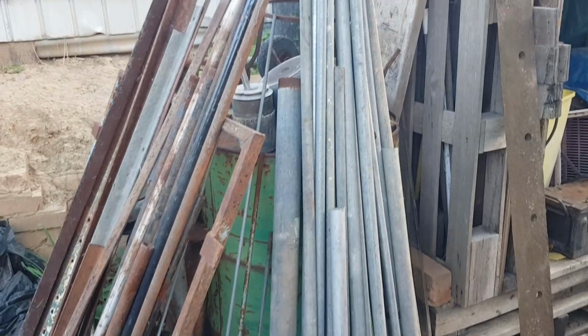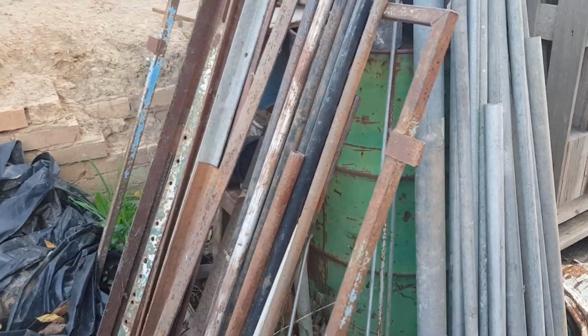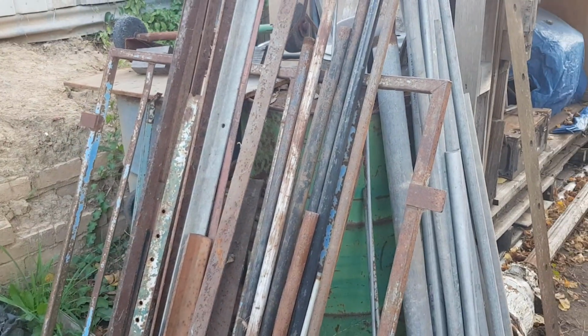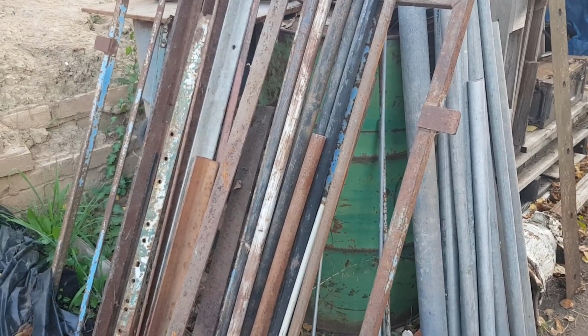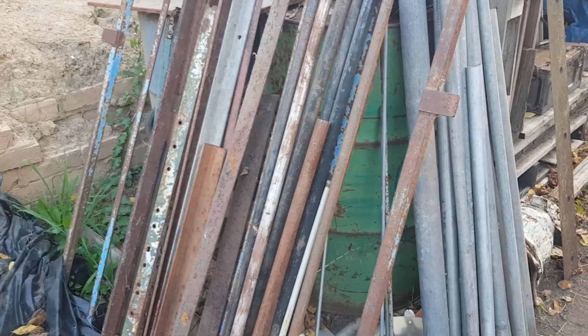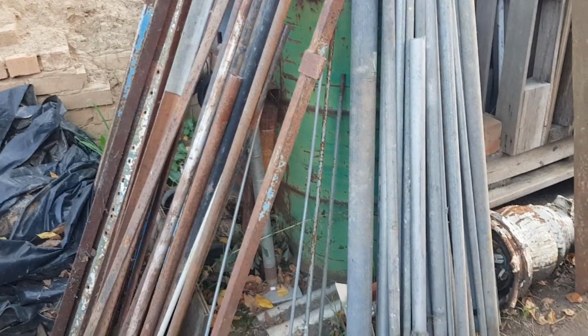I've been stacking good lengths of pipe here. I'm resisting the urge to take it home because I don't do a lot of metal work. So I'll probably group these down the side of the shop and sell them, and I'm sure farmers or home engineers or someone that does metal work would love to buy some good straight lengths of steel. Some of it's actually solid too.